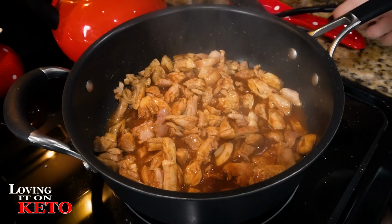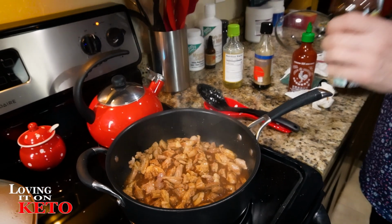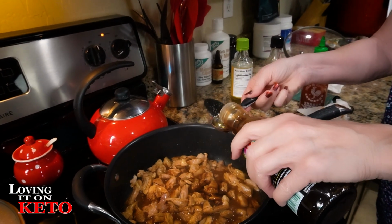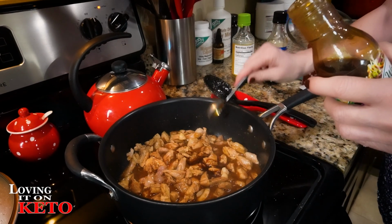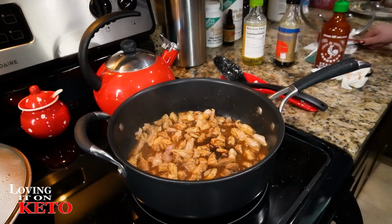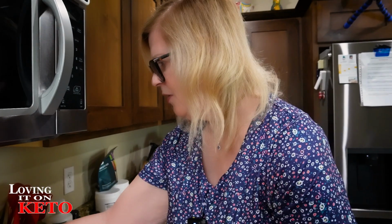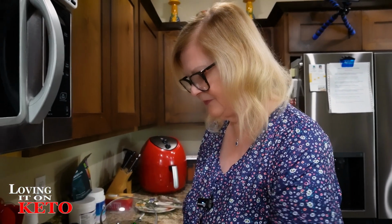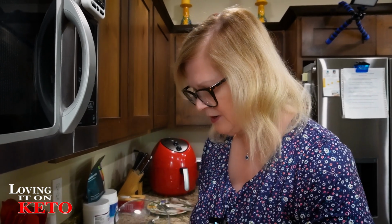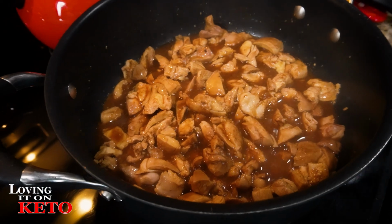I want a little bit more of the Asian sauce, so I already did 1/3 of a cup. I'm going to put 2 more tablespoons in. 1, 2. So 1/3 of a cup and 2 tablespoons. Somebody do the math for me and tell me what that is. And now I want to cook this down. I want to just let it boil down, glaze. I want it to glaze, right? And actually, you know what I'm going to do? I'm going to taste it.